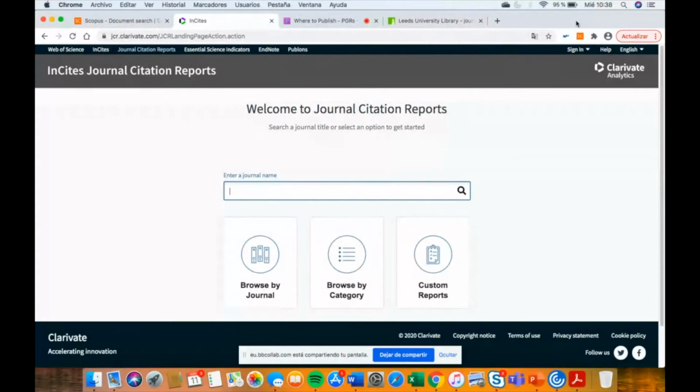So again, Journal Citation Reports takes the data from Web of Science. So you can analyze the journals that belong to this database. So if a journal doesn't belong to Web of Science, or belongs just to another database, you cannot analyze it with Journal Citation Reports. So this is the main web page.